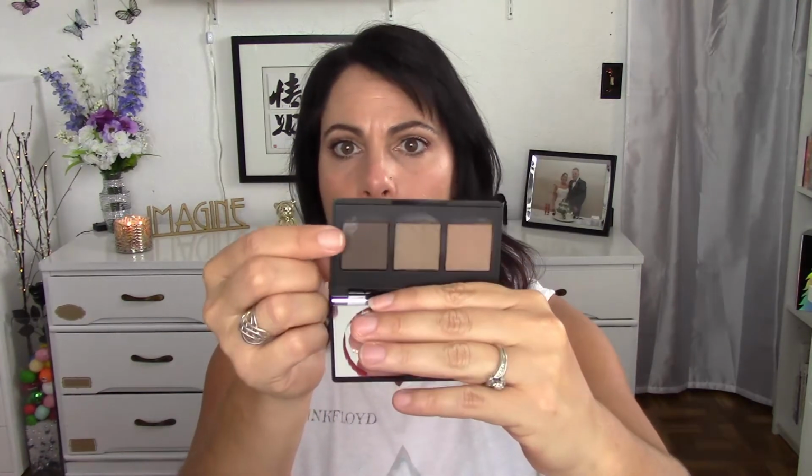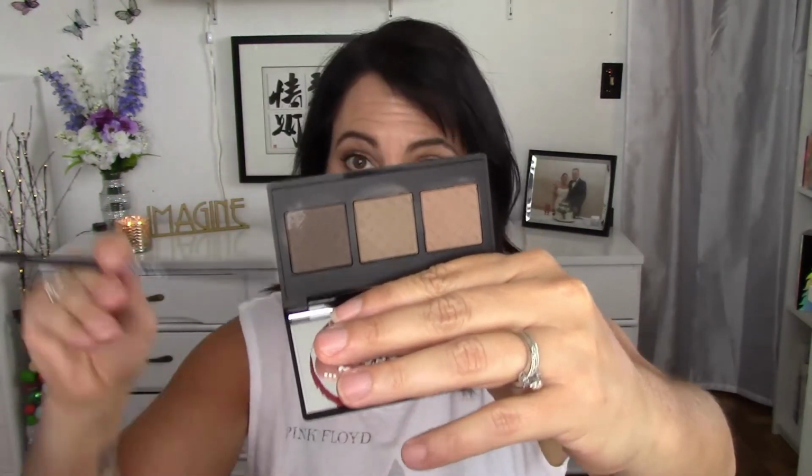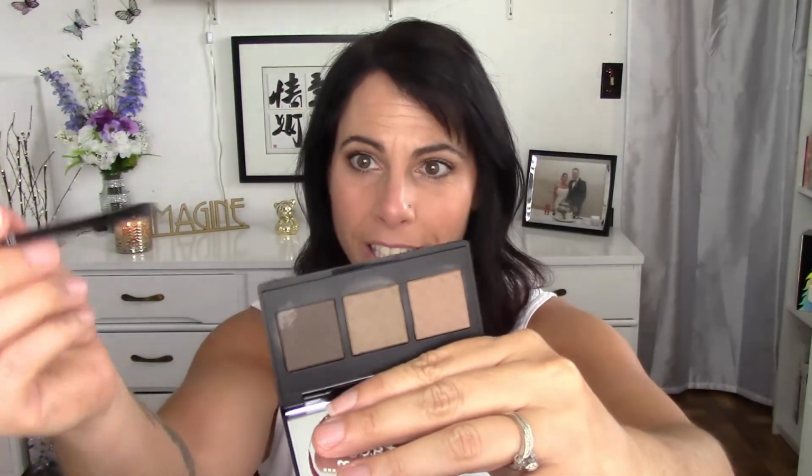Next, moving on to eyes, is kind of a newer product. I got this a few months back in a BoxyCharm, I believe it was, and it is the Brow Gal Convertible Brow Powder. This guy right here. I've been using the dark brown, and they call it a convertible powder because you can use it wet or dry. You can see the little corner right there. I took the Brow Gal brush that came with this palette, wet the tip of the brush, put it in that little corner and used it wet.